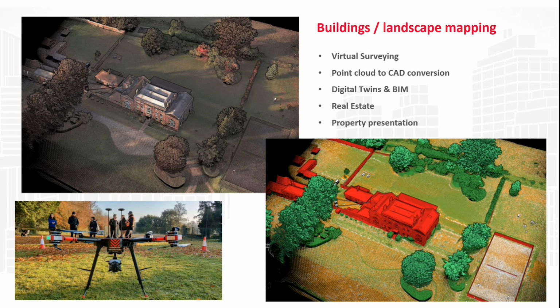He can add some coding, some features, and store it the same way like he does traditional way in the field. So this is the idea of virtual surveying. Then of course point clouds as a standard output need to be converted to the more traditional CAD formats, 2D or 3D. Modern approach is to use it for digital twins and BIM application, which is really ideal output from the mobile LiDARs like this.